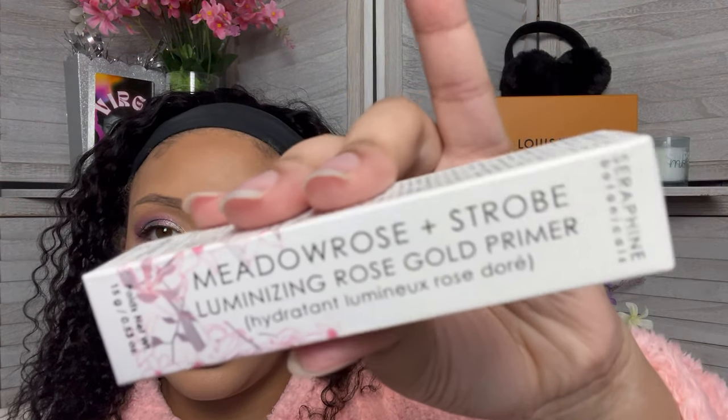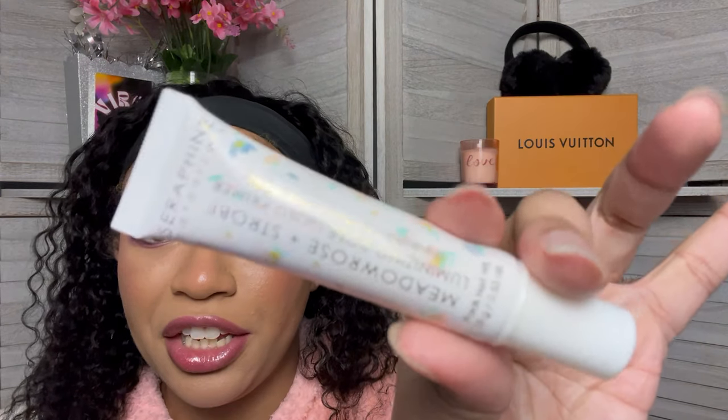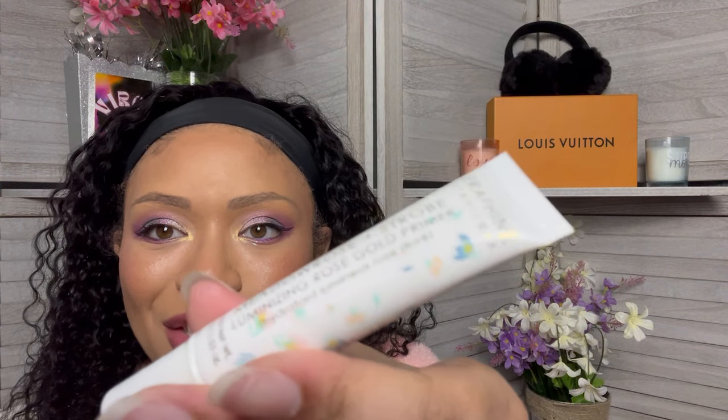The next item that I'm pulling out is Meadow Rose Strobe Luminizing Rose Gold Primer. What company is this? This is by Seraphine Botanicals. And this is what she is looking like. The packaging is so cute. Love the packaging. This is just like a little primer. Very cute. I think this is so pretty and adorable.